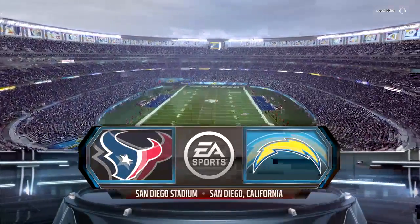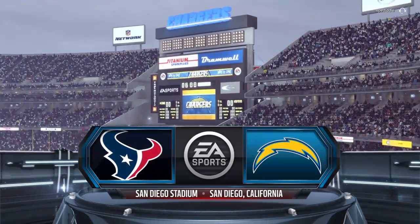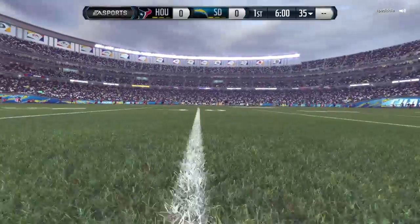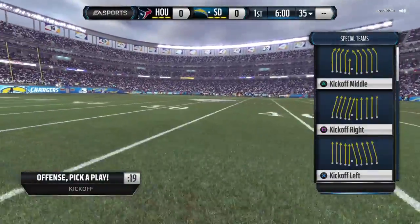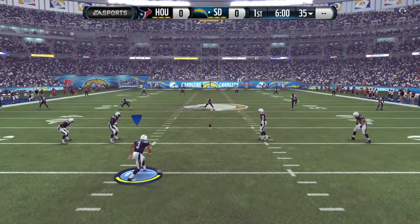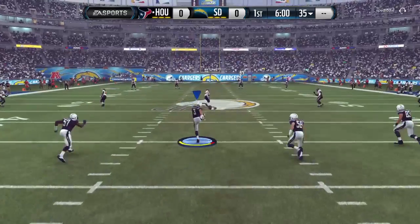Texans. Coming up here on EA Sports, we welcome you to San Diego, California for today's game. Well, Phil, we've got a terrific matchup at running back. Two of the most dangerous backs in the NFL about to meet, go toe-to-toe. How do you see it?